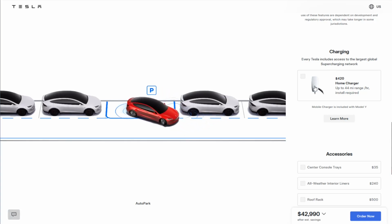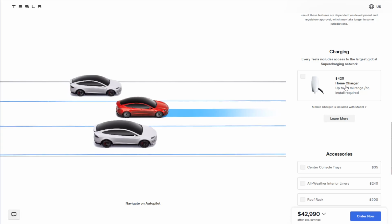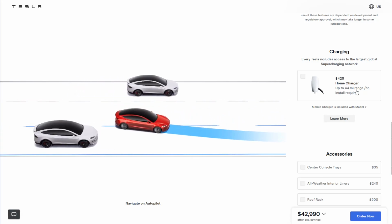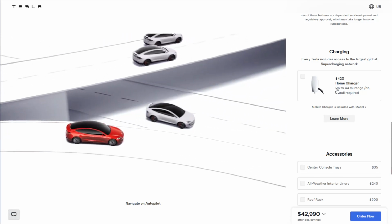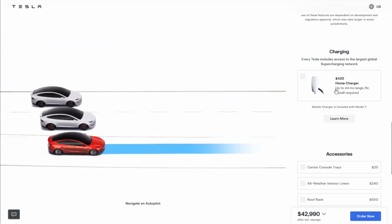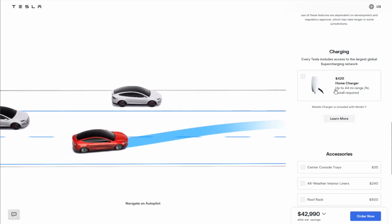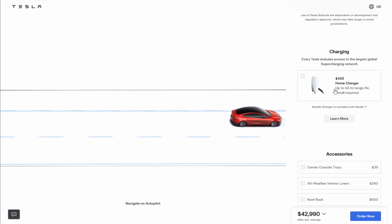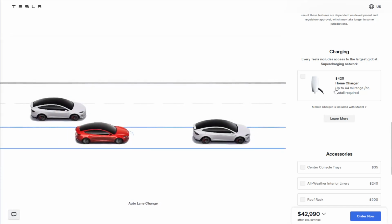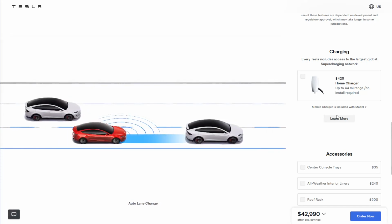And then if you want, you can add a home charger onto the purchase, and then you'd hire an electrician to set this up for you at your home. This is a great way to charge. Actually, for me personally, I don't have a home charger. I just use the travel charger and plug it in to a regular 120 volt outlet. That gives me enough mileage. I get about 100 miles if I charge it for 24 hours straight, a whole day. And that is more than enough for my particular needs. So I actually don't have a home charger.